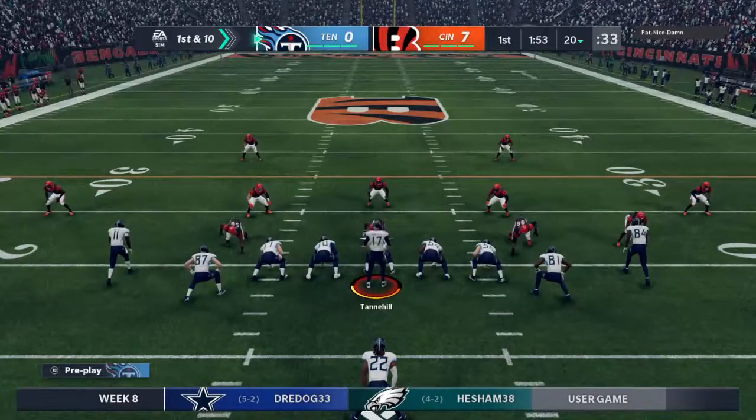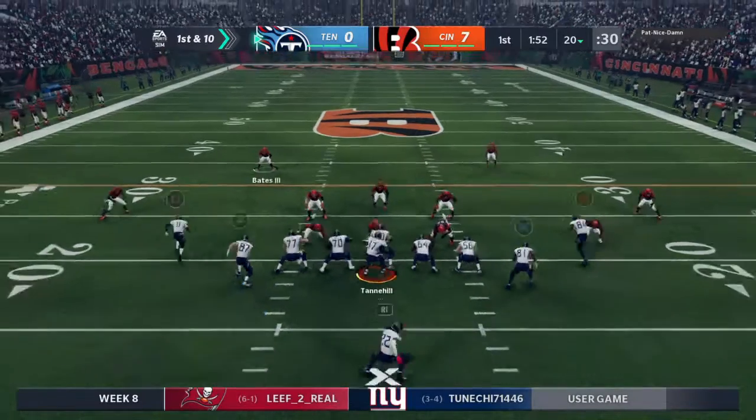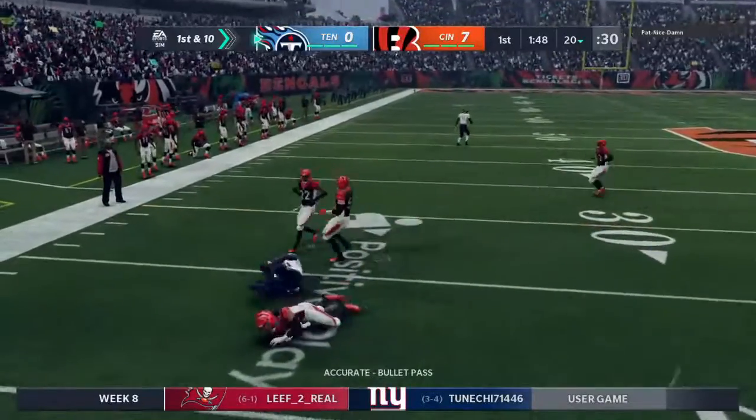The Titans offense set to begin the drive. And it's been a miserable start for them offensively. Obviously, 2 drives, 2 interceptions. And this is where you have to know your quarterback and know how you actually have to reach him.